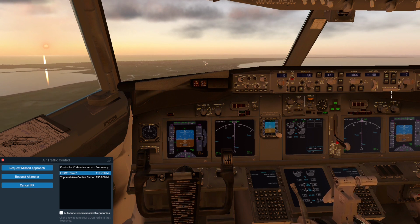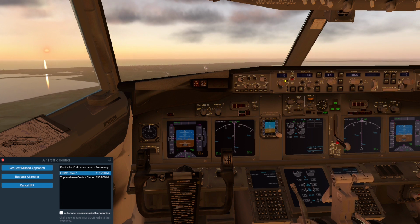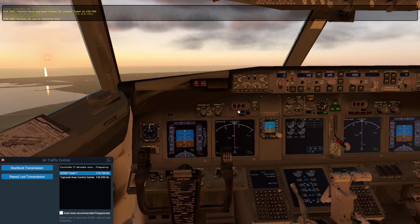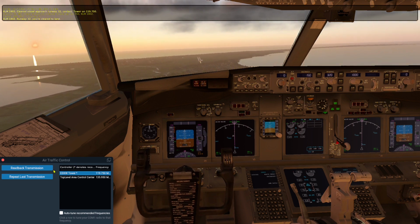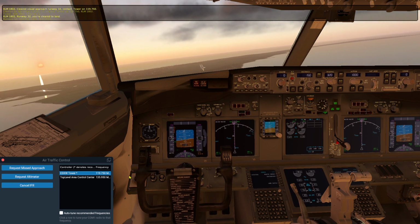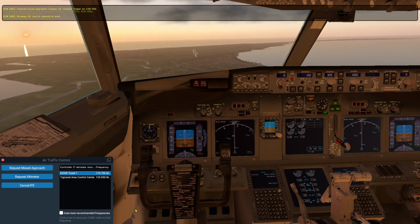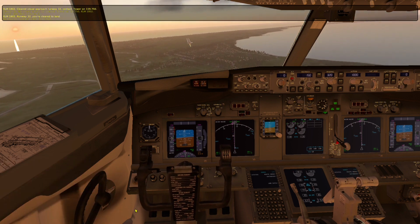I think it's time to disengage. I really like that sound again. Put auto throttle off, and now I'm flying manually, because heading 320 was leading us a bit too far to the left, so I have to do some corrections and also getting down there.